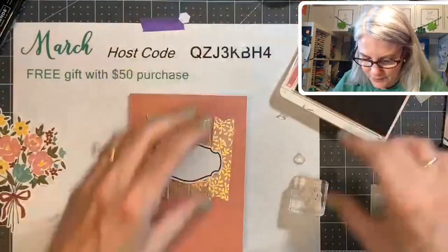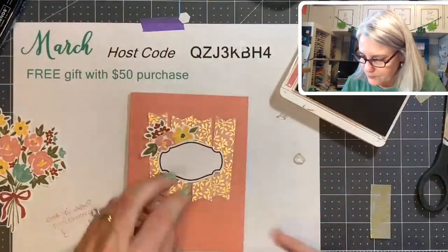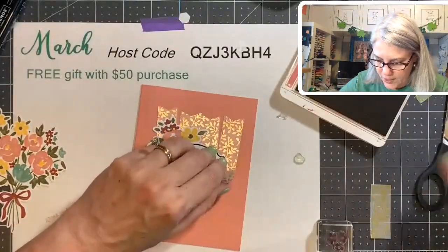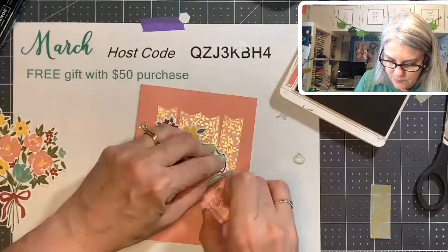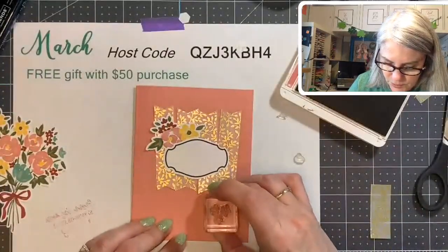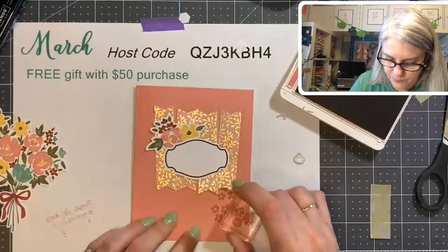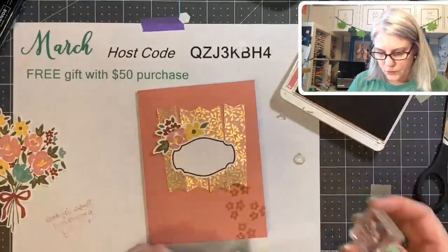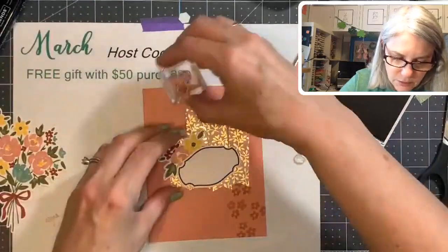Here we go. Now, the only thing is, let me see, yeah, I want to lift these up out of the way because I want the flowers to start underneath here. There we go. Okay. And then put another one here. And then this one is going to come off. And one more. Okay, so those flowers are falling that way. And these flowers are coming up here.